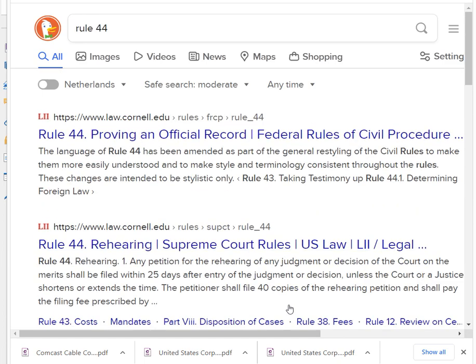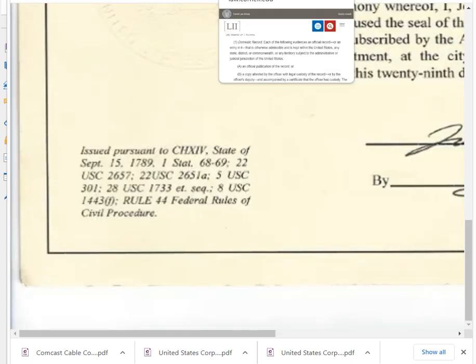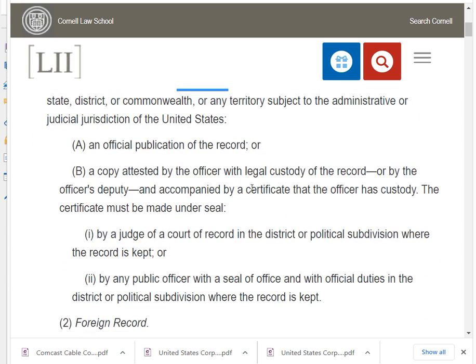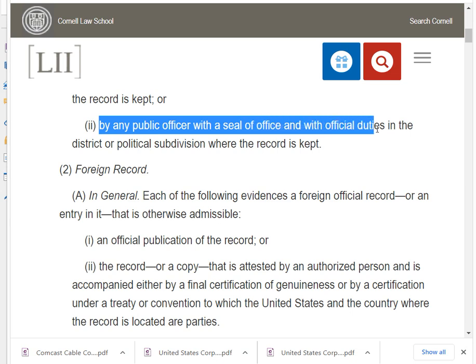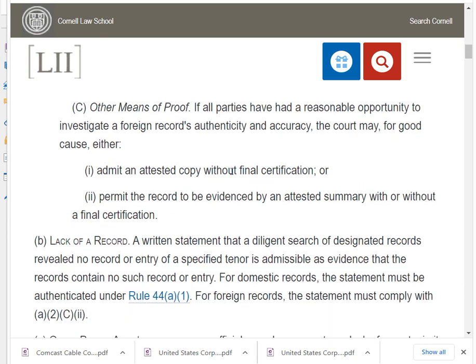All right, Rule 44. Proving an official record. Let me make sure. Yeah, Rule 44. Y'all can read this. Domestic record. Each of the following evidences an official record or an entry in it that is otherwise admissible and is kept within the United States, any state, district, or commonwealth, or any territory subject to the administrative or judicial jurisdiction of the United States: an official publication of the record; a copy attested by the officer with legal custody of the record, or by the officer's deputy; or a judge of a court of record, or any public officer with a seal of office and with official duties in the district or political subdivision where the record is kept. And then they go into foreign stuff, right? So you can read through the rest of it.